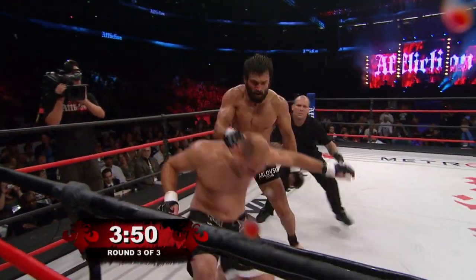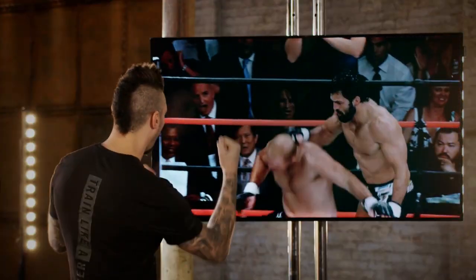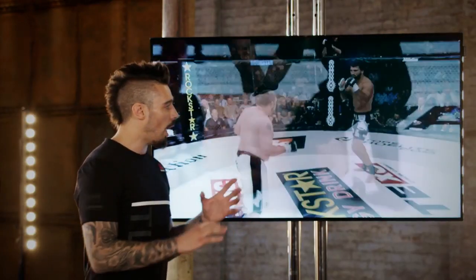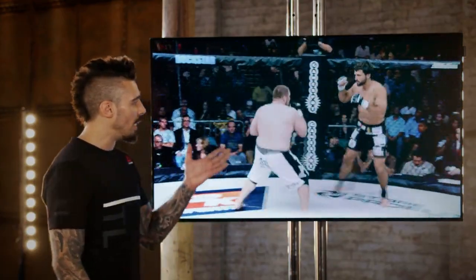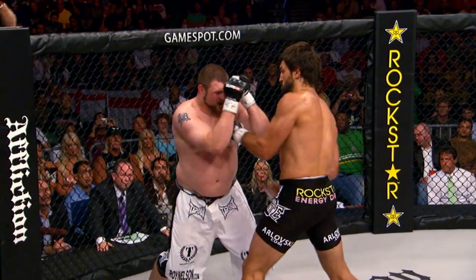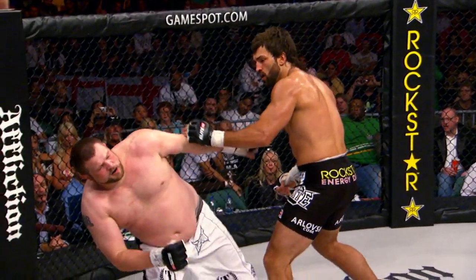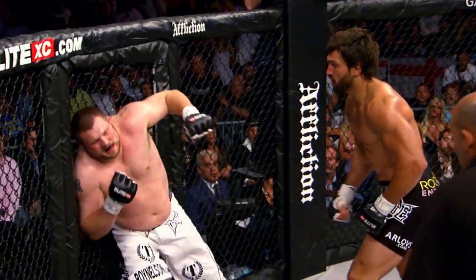Against Ben Rothwell, the right hand again is what gets the job done. Look at this, the overhand right comes, and then the short uppercut just to finish that combination. And the right-hand uppercut is something we've seen quite consistently through his career. He sets it up really well against Roy Nelson here with the inside low kick, followed by a big right hand. There's the uppercut, Roy Nelson moves away. He steps on with a lazy left hook, but the right hand, bang, that gets the job done.